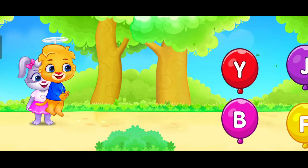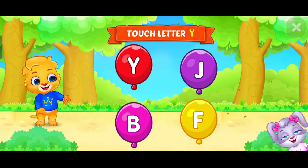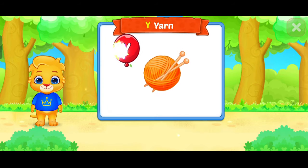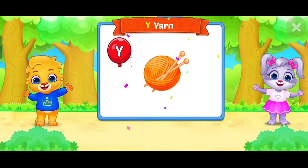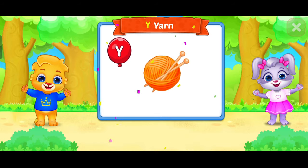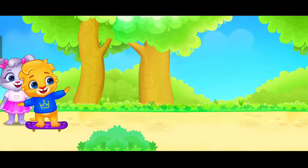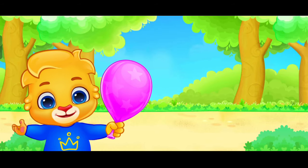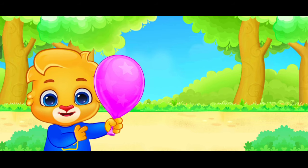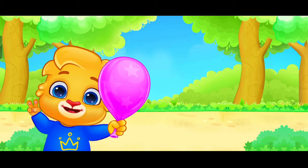Touch letter Y. Y is for yarn. Let's have some fun. Release this balloon on the count of three. One, two, three.